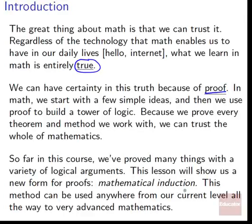In math, we start with a few simple ideas and then we use proof to build a tower of logic. Because we prove every theorem and method we work with, we can trust the whole of mathematics. Mathematics is built on this concept of truth, that we start with some things that we can just take for granted as absolutely certain, these axiomatic truths that we looked at in geometry, for example, previously, and you've seen in some courses. We start off with these basic axioms and then we work up from there using logic. We can use proof to make sure we can trust every single thing we work with.